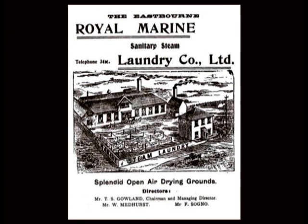And the laundry, the Royal Marine Laundry, actually ended up on the crumbles. And I put this up because I just like splendid open-air drying grounds. And here you see Mr. Gowland. Laundries were very important in the East End. There were six major laundries because of all the big houses and all the hotels. And it was a major source of employment for local women. About the only source of employment, really. So, yes, laundry is very, very important.